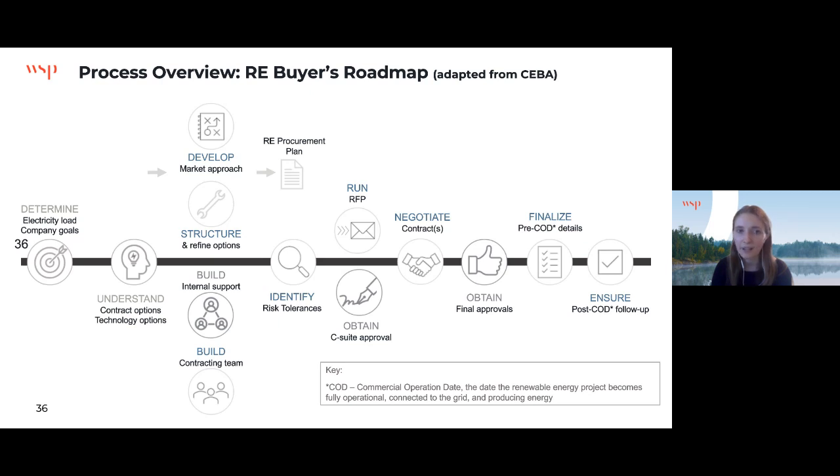The third step is then to develop your market approach based on the research that you've done. It's important in this step to build internal support and an internal team who will be responsible for handling the contracting of your renewable electricity projects. The output from this step will be a RE procurement plan.